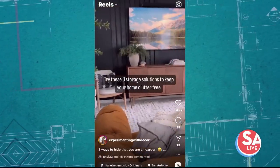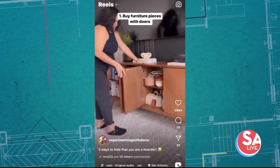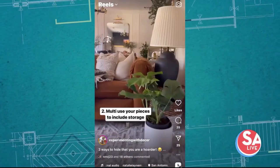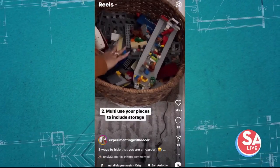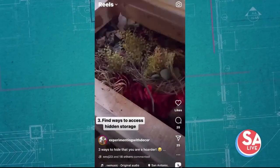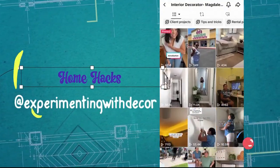Try these 3 storage solutions to keep your home clutter-free. Buying furniture pieces with doors helps give you the storage you need while still looking presentable when closed. Multi-use your pieces to include storage. I use this basket as a side table, and it also holds my kids' toys. This bay window is used for seating, but it also has a door access so I can use it for storage. Be sure to follow Magdalena on her TikTok and all the other platforms at Experimenting with Decor.